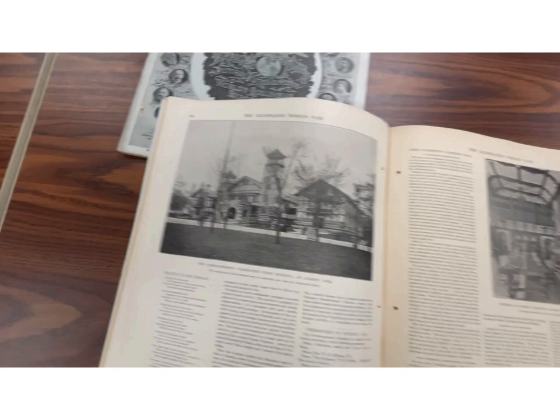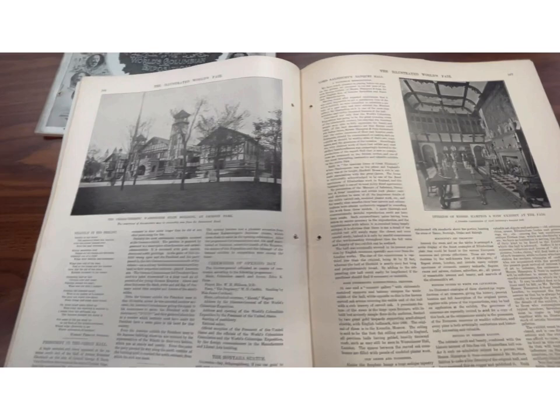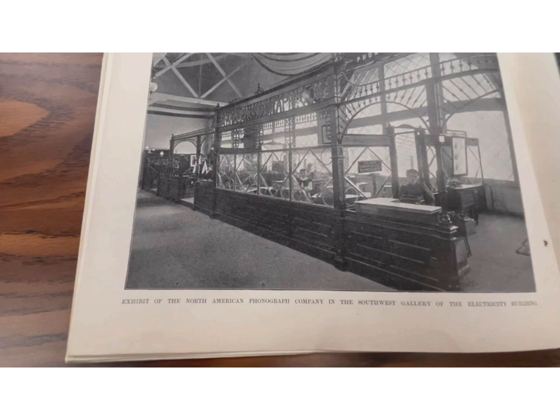Some more old trees. These are at least 10, 20 years old, these trees. So the fairgrounds was definitely developed for a while. This fireplace looks high tech as fuck. A lot of urns, a lot of gold. This is the Edison booth, I believe, showing the phonograph.